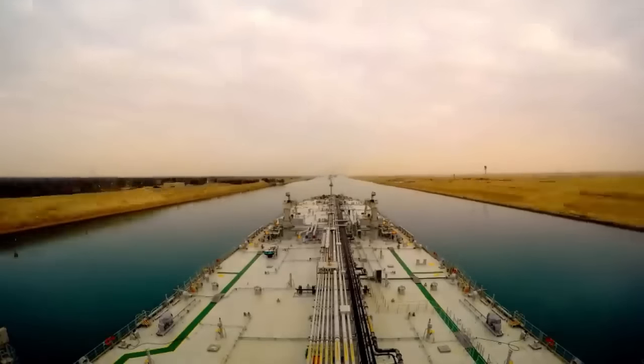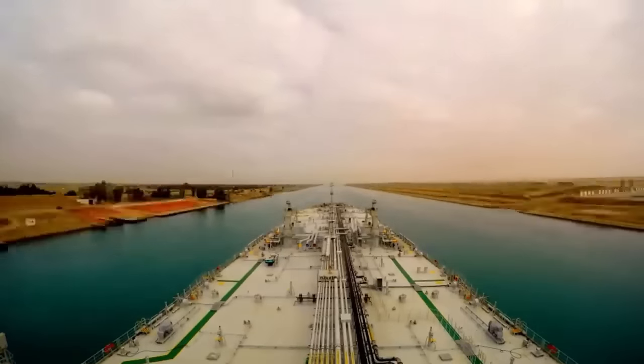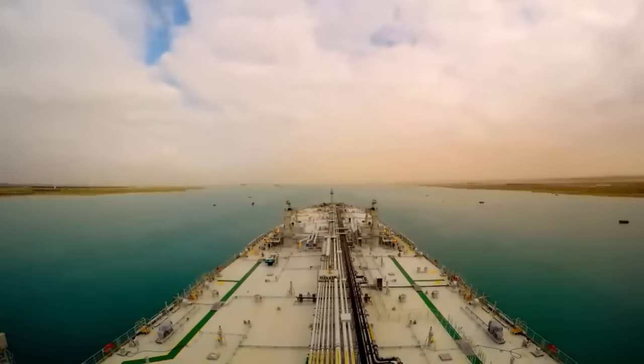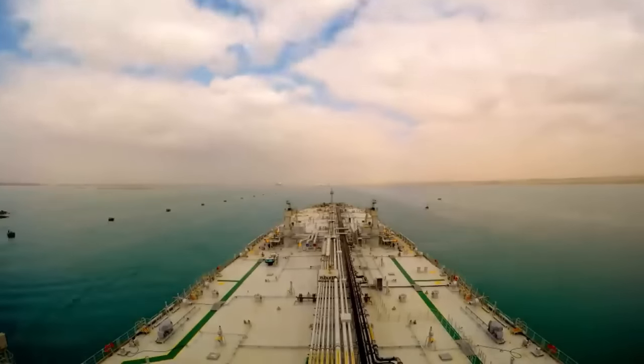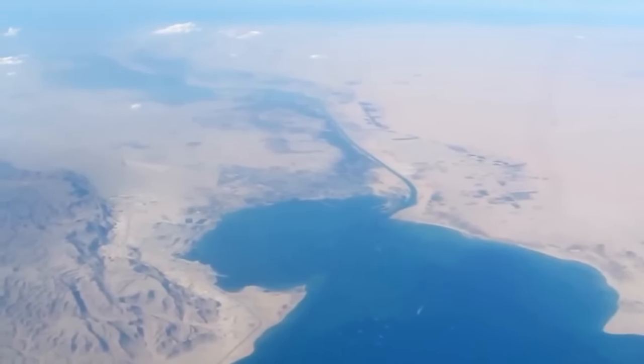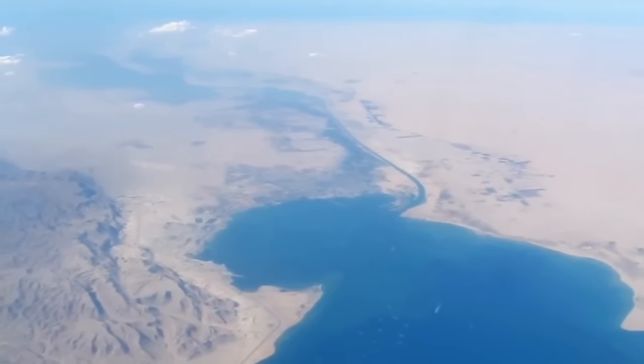Construction of the canal lasted from 1859 to 1869. The canal was officially opened on November 17, 1869. It offers ships a direct route between the North Atlantic and North Indian Oceans via the Mediterranean and Red Seas, avoiding the South Atlantic and South Indian Oceans.